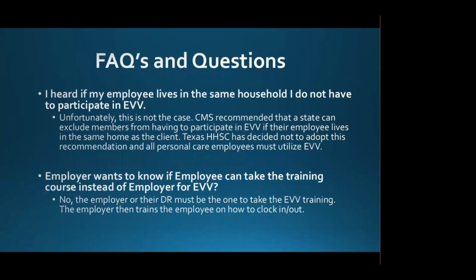Okay, another question. I heard if my employee lives in the same household, I do not have to participate in EVV. Unfortunately, this is not the case. CMS recommended that a state can exclude members from having to participate in EVV if their employee lives in the same home as the client. Texas HHSC has decided not to adopt this recommendation, and all personal care employees must utilize EVV.